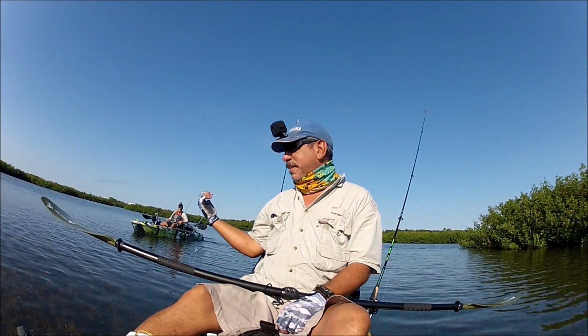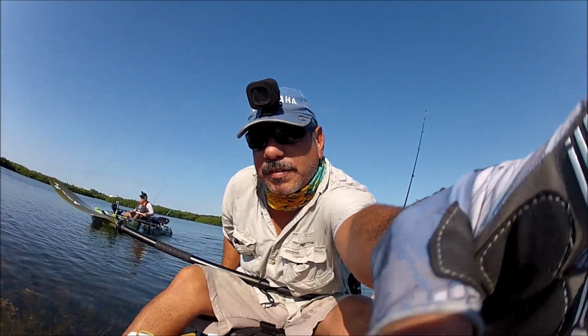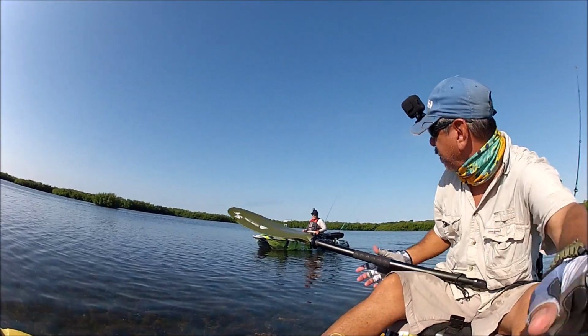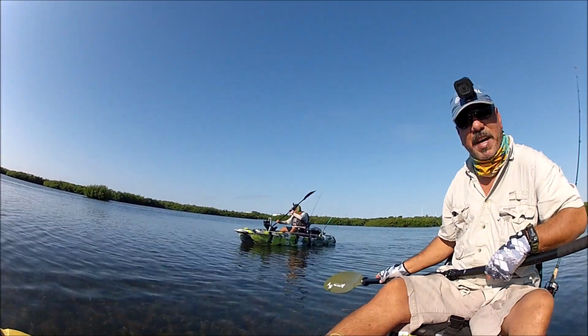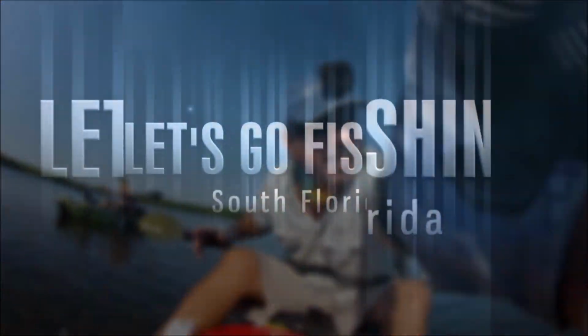He's on his new kayak, the 10-8 Big Fish. Check it out. I don't know if you guys can see that, but look at this. The tank, the battle yak. The battle yak, you guys. All right, let's see if we can get on something. There's some big ones in here.